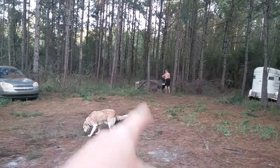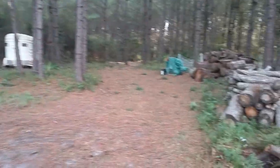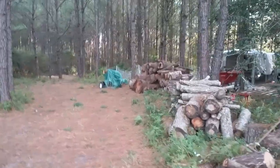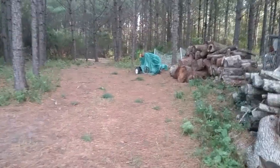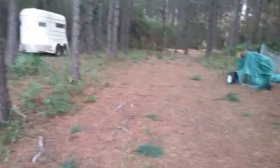Now, one of our projects is going to be uncovering the chicken tractors and just getting things in general ready to go again. So that's going to be our project today. Picking up, cleaning up any big pine limbs we find, we're taking and putting in for the goats.